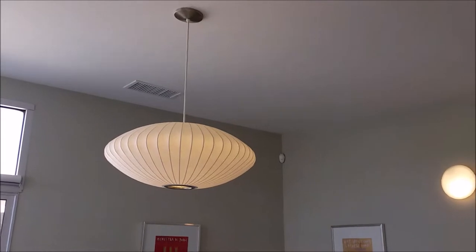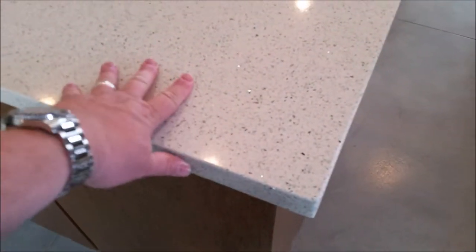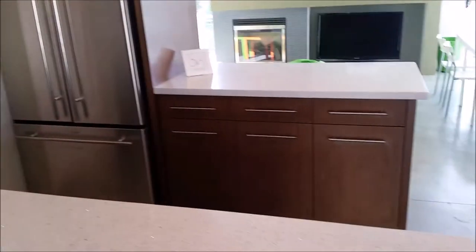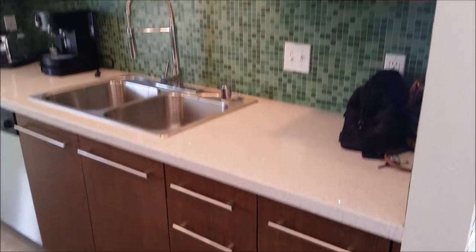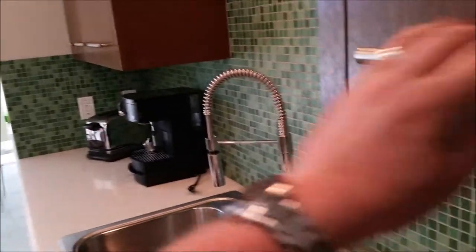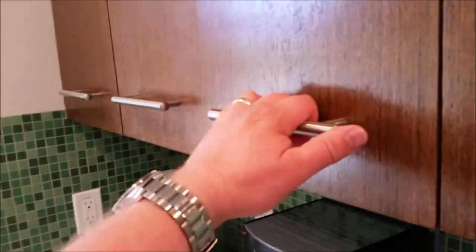Got the classic Jetsons style light fixtures over there, built-ins here. And this is a quartz composite that was ahead of its time in 2006 when this was built. My wife and I like a smaller kitchen, and this would suit us fine. Now this is real wood. It's laminate, but these are high quality finishes. This is not your typical Taco Bell tract housing cabinet.